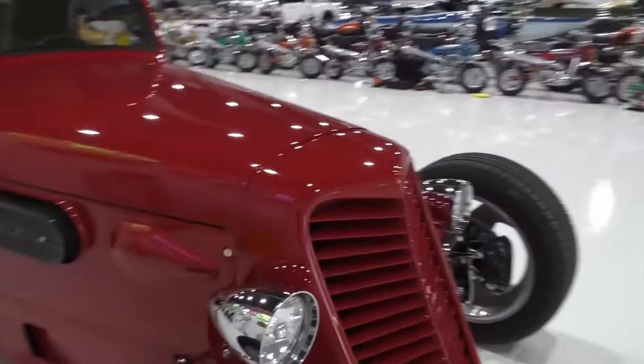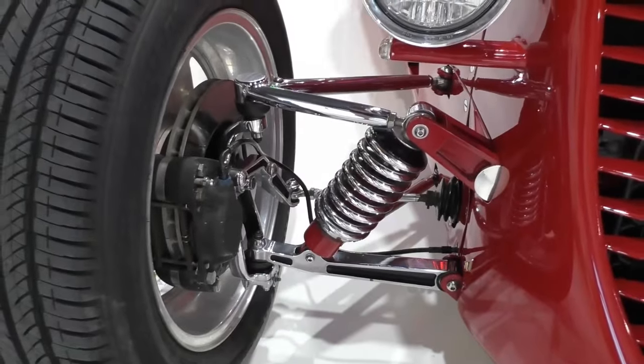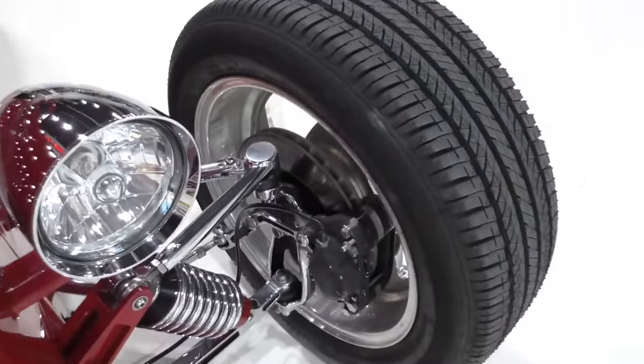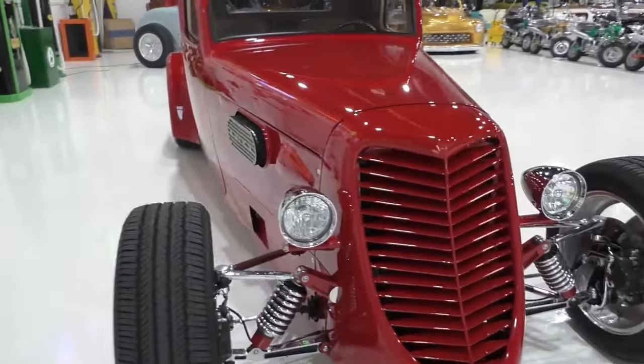You'll see the intricate front suspension here. A lot of one-off components. Nice swoopy grille right here. These bullet headlights on it. It has Jag front disc brakes, four-wheel disc brakes, Jag inboard in the rear.